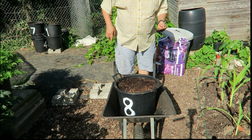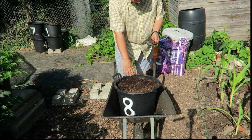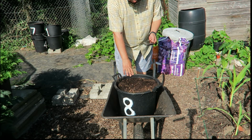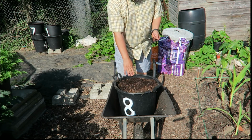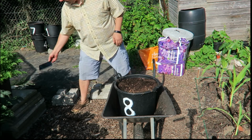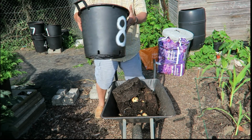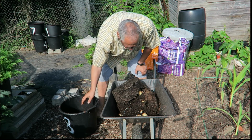Okay, so these are also, this one and the one previously, both planted on the 25th of March, and three seed potatoes. Looks like there's a few in here as well. Wow.